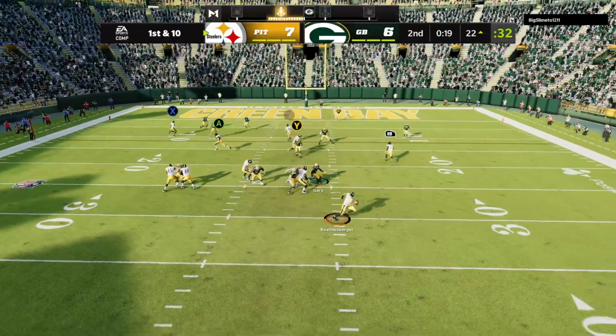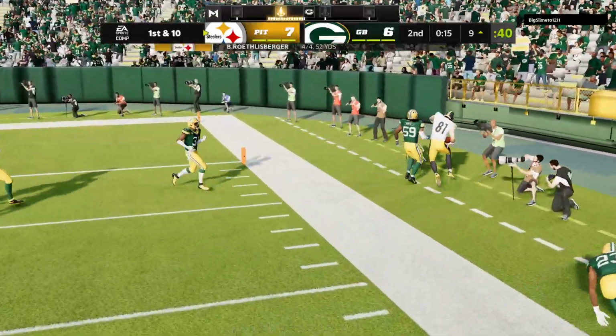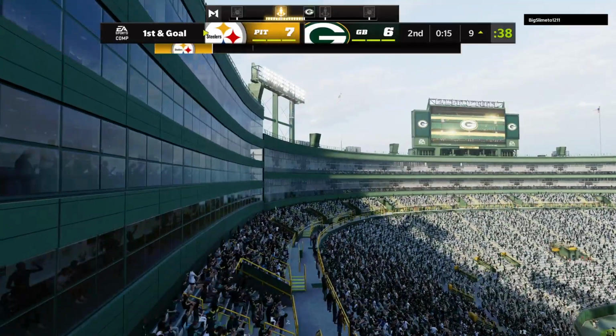Throwing now, Roethlisberger on 1st down. Escaping the pressure right. He finds his tight end, Gentry. And he'll head out of bounds inside the 10. Mark him down at the 9.